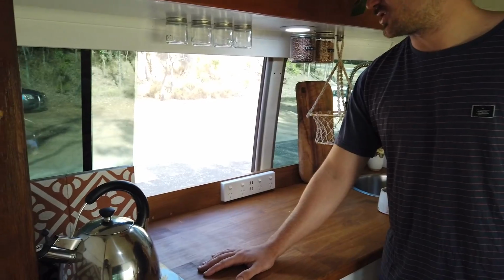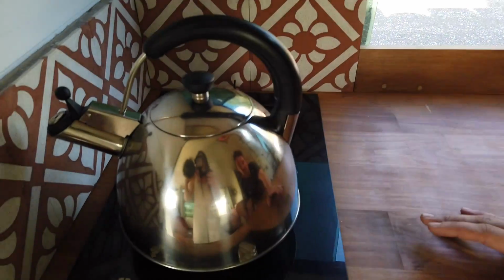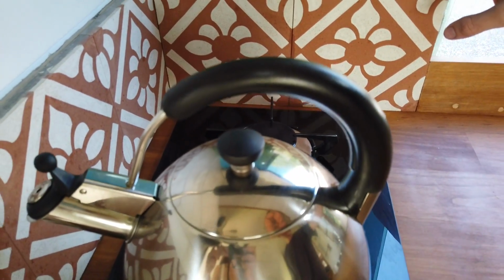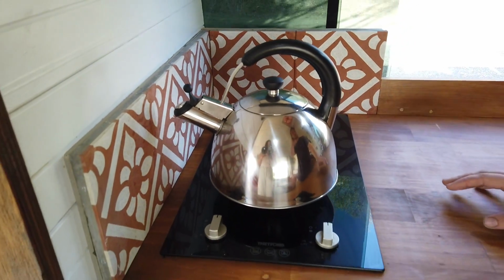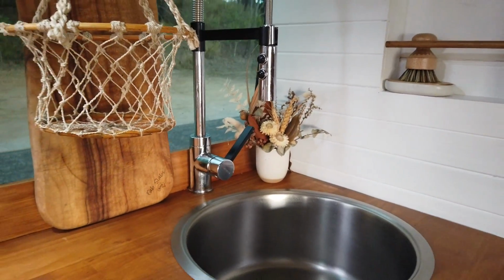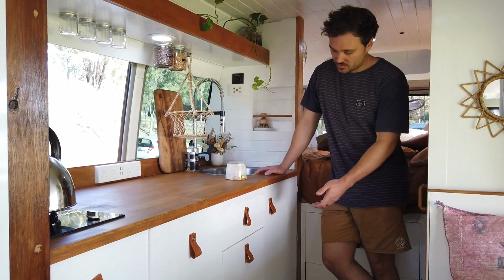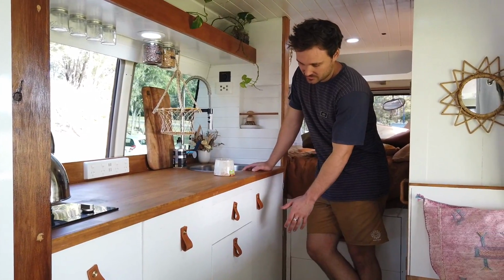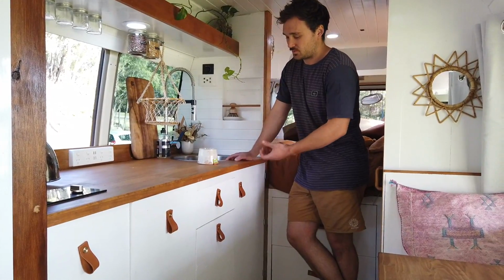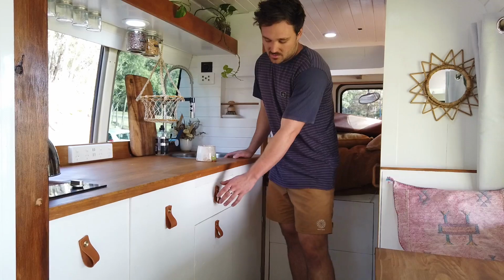And also our kitchen area, which is our Thetford gas cooktop. We had to put a nice backsplash on because it was sitting too close to the wall, but it worked out pretty well. So we've got loads of storage underneath the kitchen. In this one, it's just plumbing for the sink and a few wires that ran through there as well, and we just keep a few miscellaneous items in there.